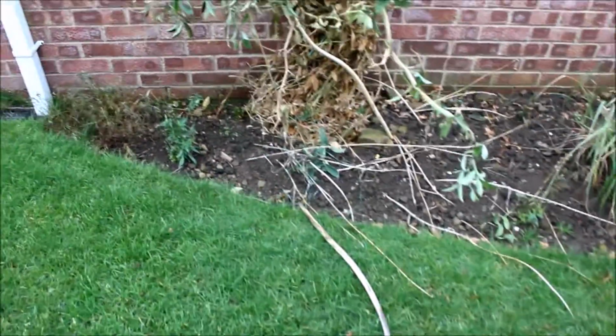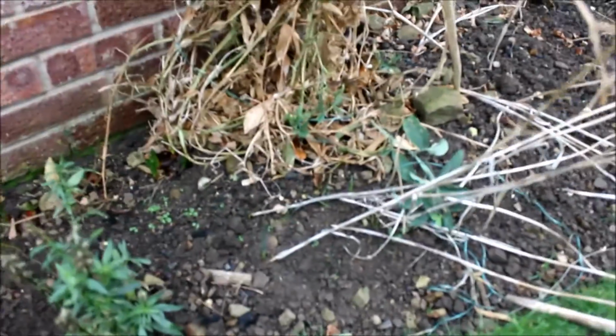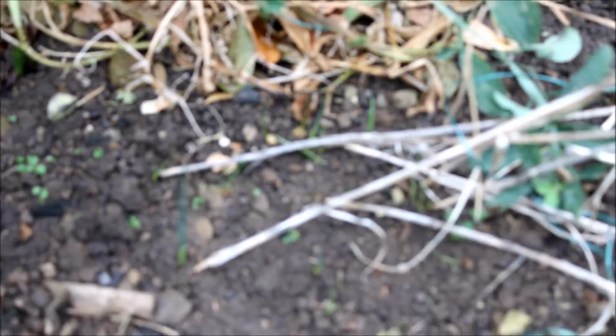So here we are in the garden. So we'll look at the borders. What you can see down here is some of the alliums just starting to come through. You might be able to see those just starting to appear.